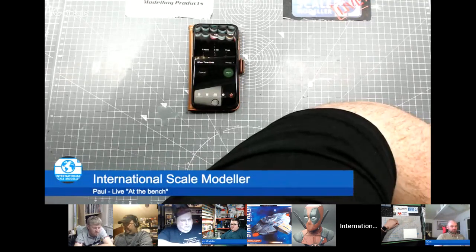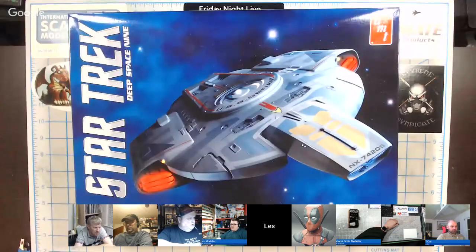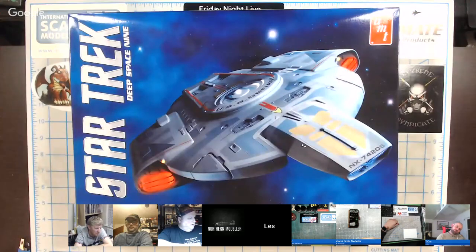Bit of confusion. Right, what's next then? Les and his wonderful Stargate kit. Lovely. Okay, so let's see here. Is that showing decently on the screen for everybody? This is the Star Trek Deep Space Nine USS Defiant. It's a 1/450 or 1/420 scale kit. Came out, I believe, in 2014. And good luck finding it.